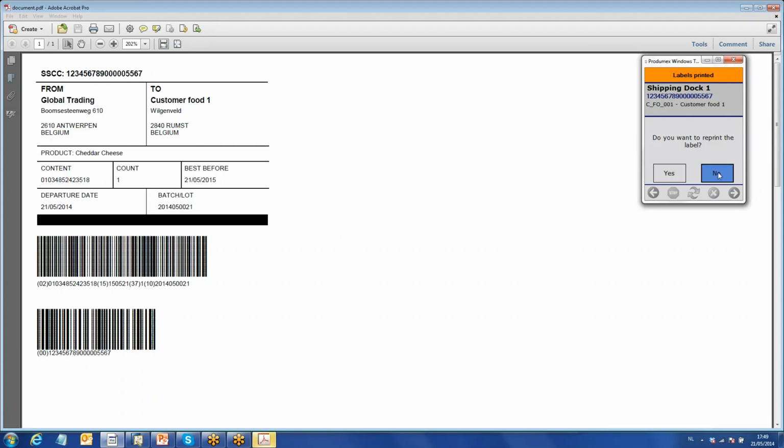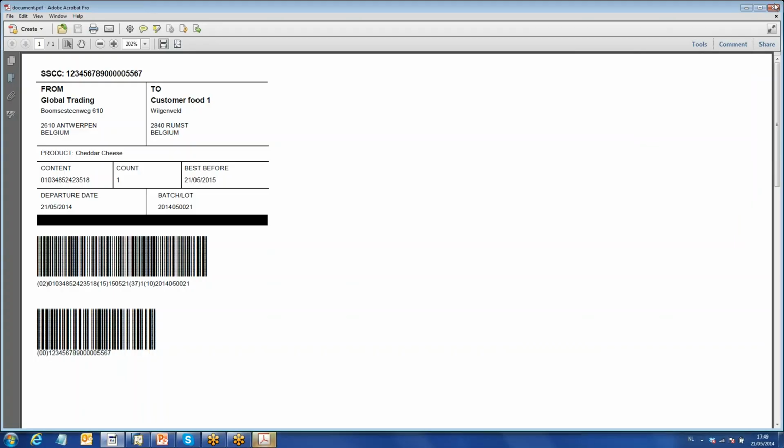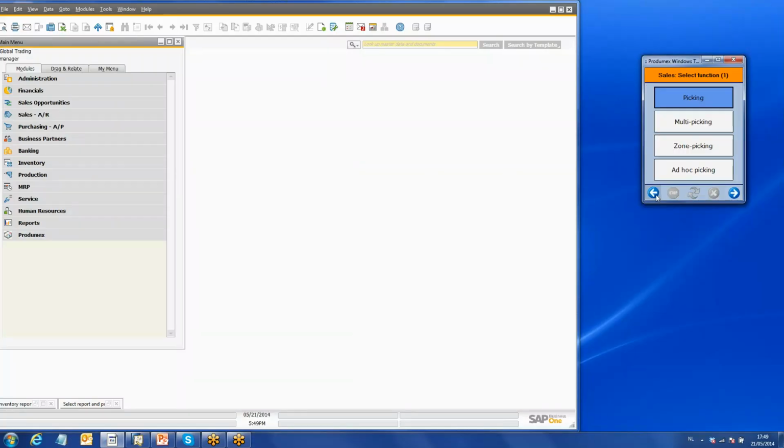listing all the information about the product, and based on that shipping label and the fact that I have to move it to a certain shipping dock, I can then execute shipping. So I'm going to shipping dock 1, to which I had to move this product. I'm going to ship it based on a pick list, and this is the pick list, and he says, okay, this is the item that you have to ship to this customer. Oh, sorry, that's a mistake.